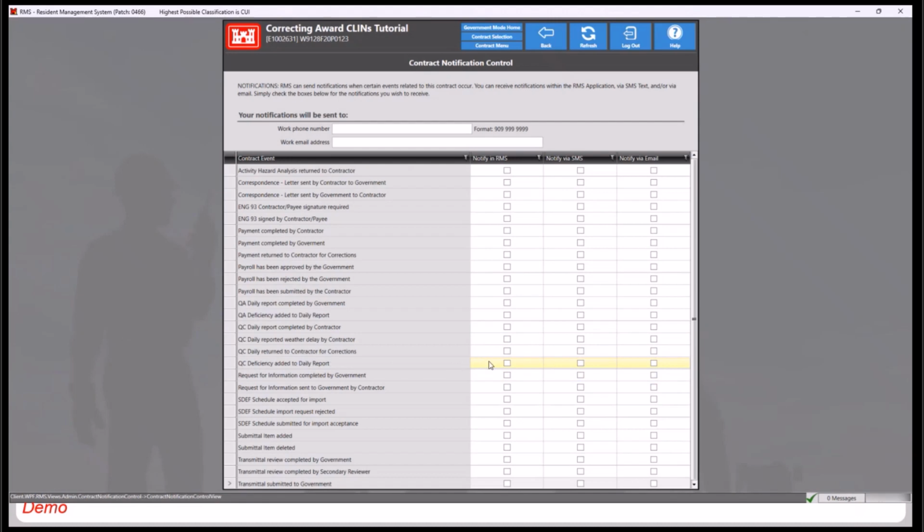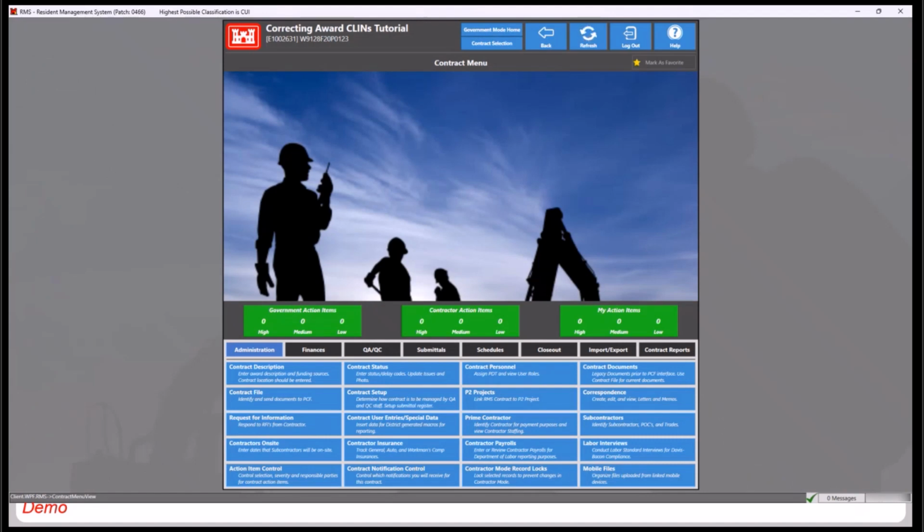So for the sake of this demonstration, I'll just notify in RMS. However, if you were to be notified via SMS and/or via email, please make sure to enter a work phone number and/or work email address to receive those notifications. Now, I'll go back to the contract menu.